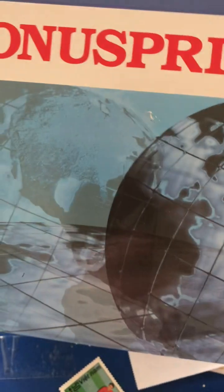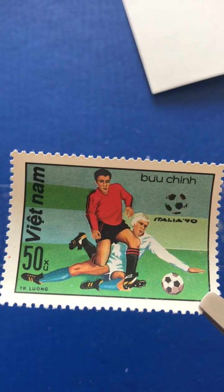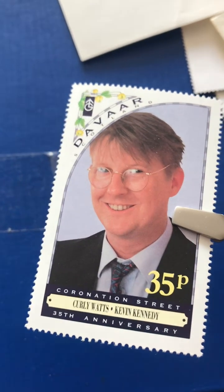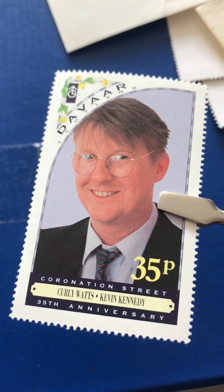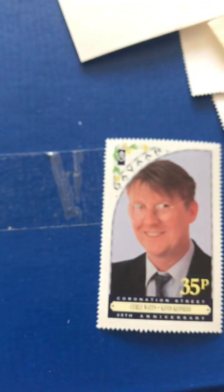So this is a bonus print. This is what your photographs will come back in when you send them off through the email. They'll come back in a couple of days. Very good service actually. Vietnam. Sporty. Oh, look at that. Curly Watts from Coronation Street, played by Kevin Kennedy, Coronation Street 35th anniversary stamp. Is it a real stamp? I don't know. Granada up there.